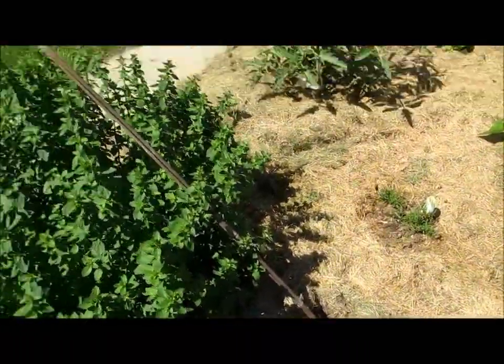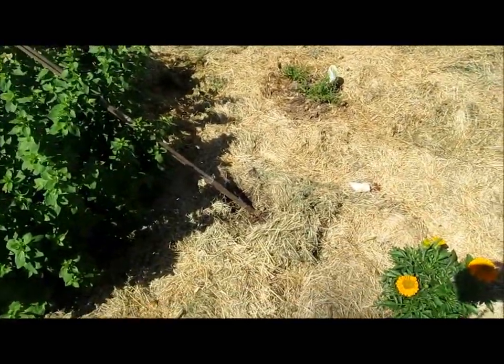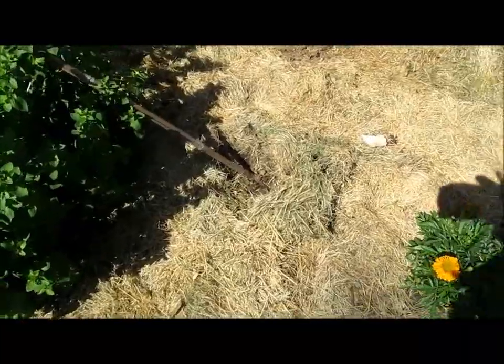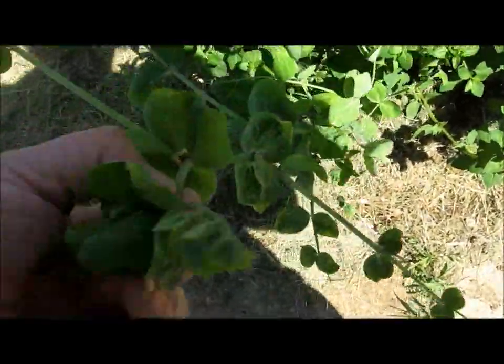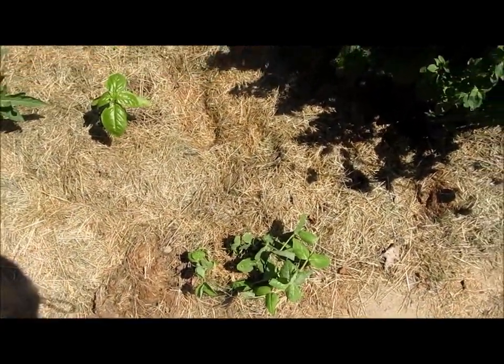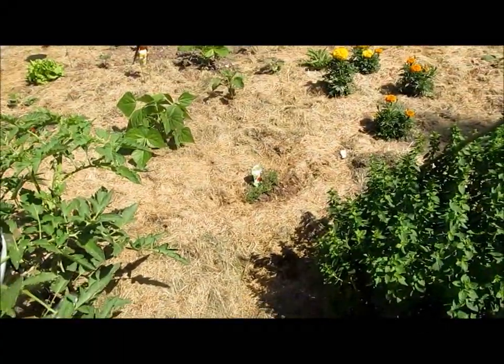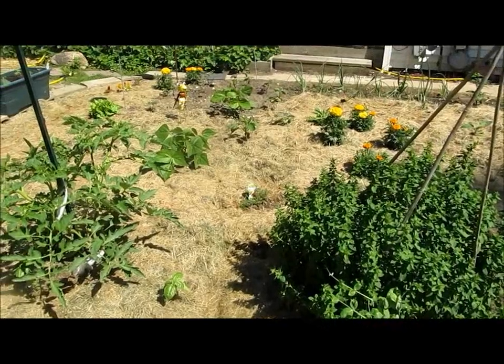Now you'll notice my bean poles here. I'm going to have to make them larger, but I have pole green beans that are going to be growing up here. So, this is a wild bean. I think this is green bean, but a few of them are grown, and I'm going to let them keep growing. So we'll see what happens. But that's just my kitchen, right out the door kitchen garden. I think that's pretty neat.